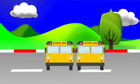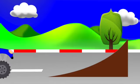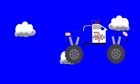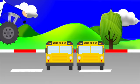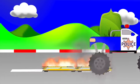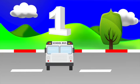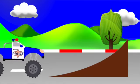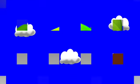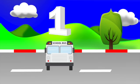One, two, yellow school buses. Yellow school buses. Yay! One white school bus.